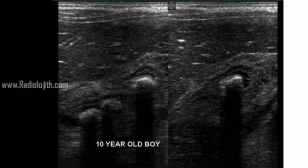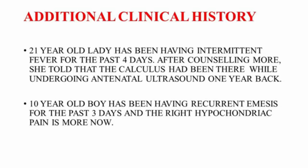Now coming back to our scenario, the images of both the patients are classical of calculus cholecystitis, but the additional clinical history is pertinent to confirm or rule out the radiological diagnosis. In our case, that lady has been having intermittent fever for the past 4 days. After counseling more, she told that the calculus had been there while undergoing antenatal ultrasound 1 year back.